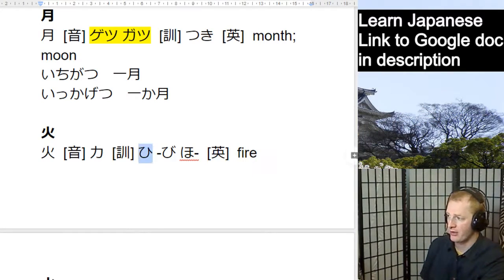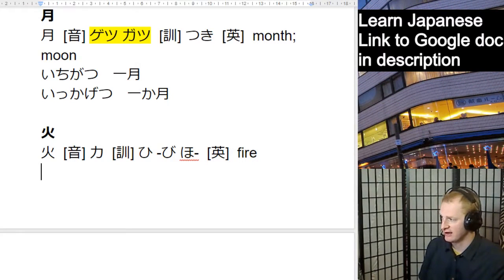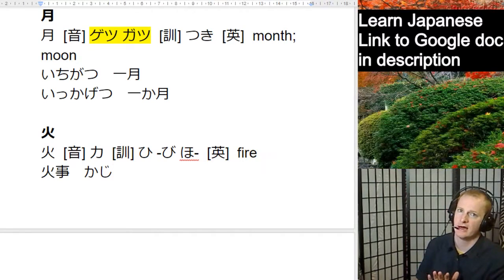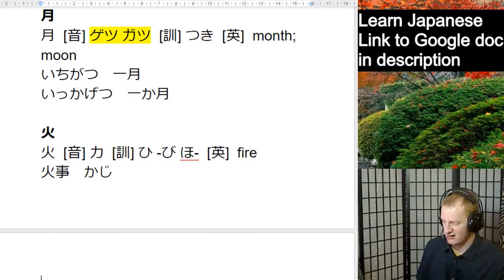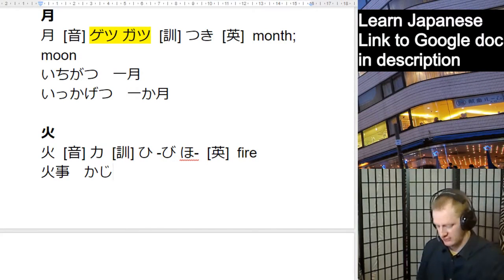Hi. Now we know this from obviously Tuesday, Kayobi. But we can have some other words like kaji. Kaji. So this is just like a fire. So for example, when we're talking about earthquakes, this could come up in an earthquakes listening thing. What else? Kaji, kayobi. Yes, that's about it. I'm trying to think of other ones. I mean, kayobi really is the other one.